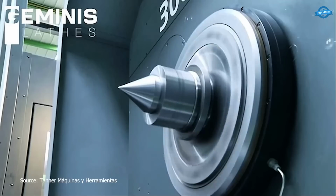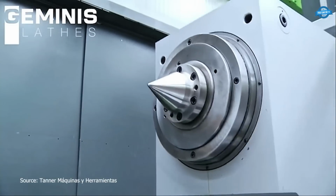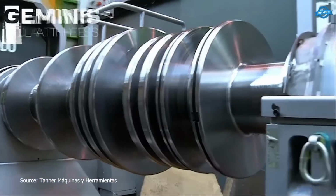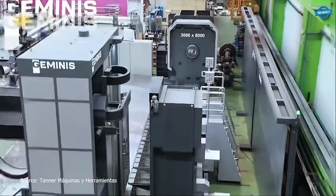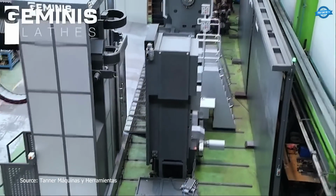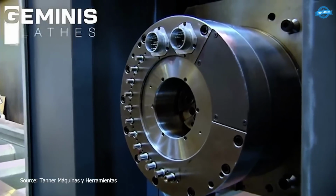Precision meets versatility in the world of advanced machining. The Gemini's GM series multi-process lathes exemplify this synergy, integrating turning, milling, drilling, and grinding into a single, robust platform. This consolidation streamlines production, minimizes setup times, and enhances accuracy across complex manufacturing tasks.